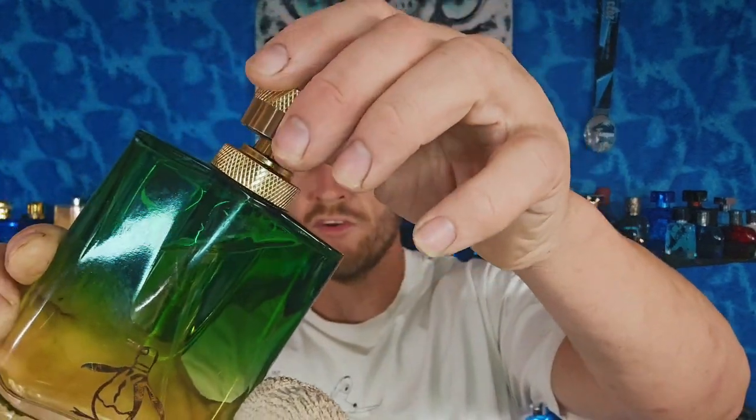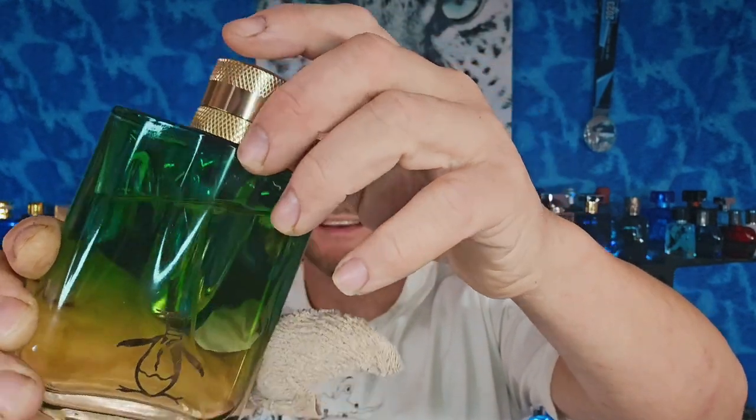And last but not least, let's go ahead and go over Penguin Rocks. The atomizer lid on this is kind of like refrigerator magnet strength, but it is magnetized. The atomizer itself, I don't know if it was always trash like this, but it is right now. But man, the smell of this thing. So it opens up with this awesome green apple with a little bit of citrus. There's some lavender in here, creamy tonka bean, and creamy sandalwood.